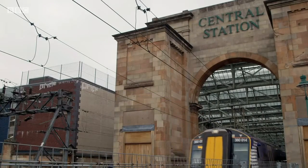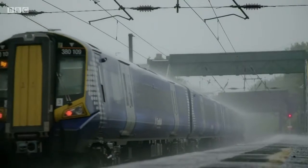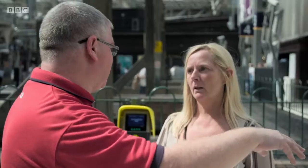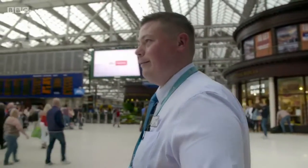This time on Inside Central Station, stormy weather causes havoc. We've got about 2 miles of track underwater. It's just chaos in the station, to be honest. The line's flooded between Lockerbie and Carlisle. You wouldn't think it would rain in Scotland. Unbelievable.